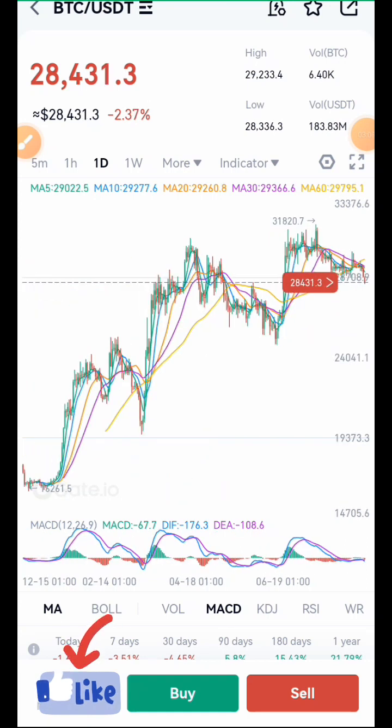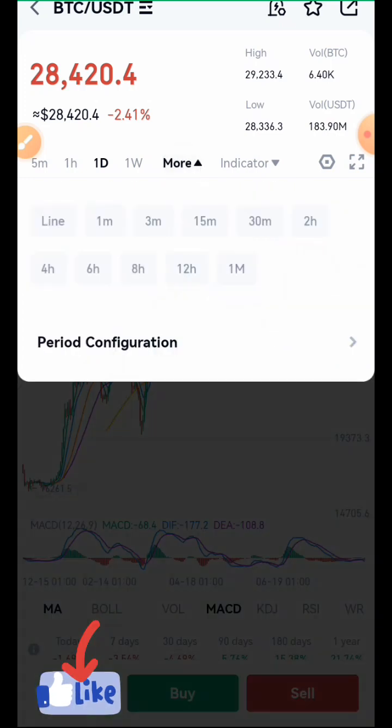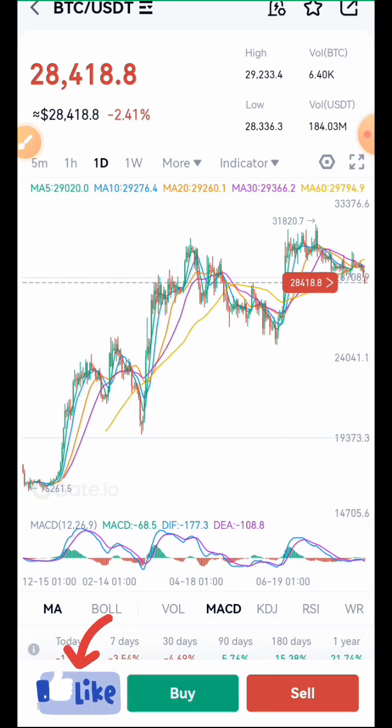Currently you can see that this structure has been repeating since this year, right? Let's go over to the 3 days time frame. Okay, we don't have the 3 days time frame, but let us use this.